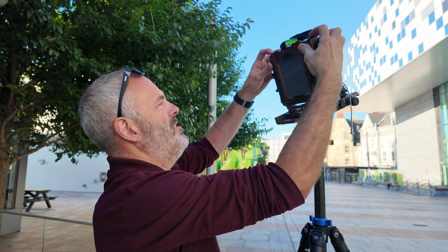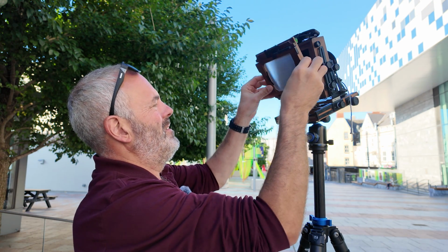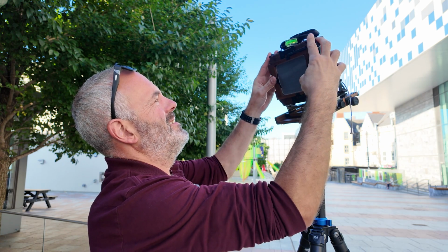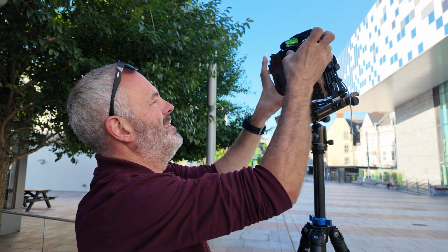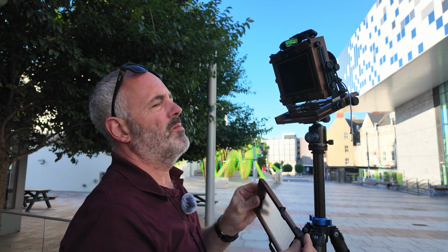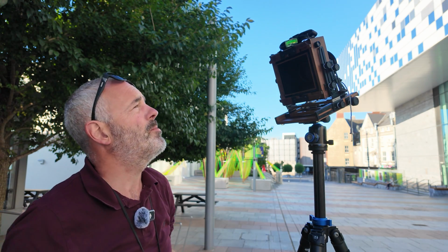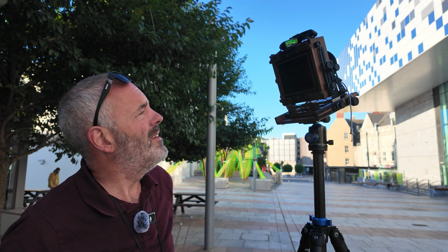Okay, I've made the decision to go for a panoramic shot. Again, it's quite quirky and it's a little bit more abstract than I normally do, but it looks pretty cool in panoramic, so I think that's the order of the day.